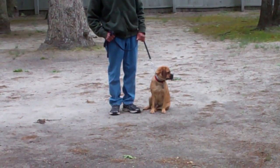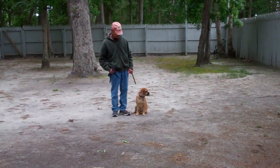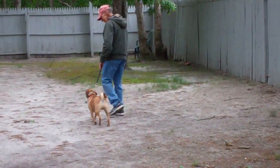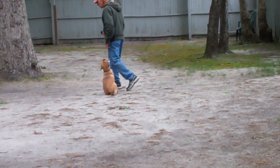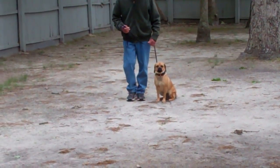Now, if you notice, Cooper's sitting very nicely at Fred's left, which is where all of our obedience training is done. And the first exercise that they're going to demonstrate for you is heeling. The command is Cooper heel. And at this point, Cooper has a job to do, and that is to match pace with you. And each time that you stop walking, Cooper has been taught to sit automatically and wait for his next command.